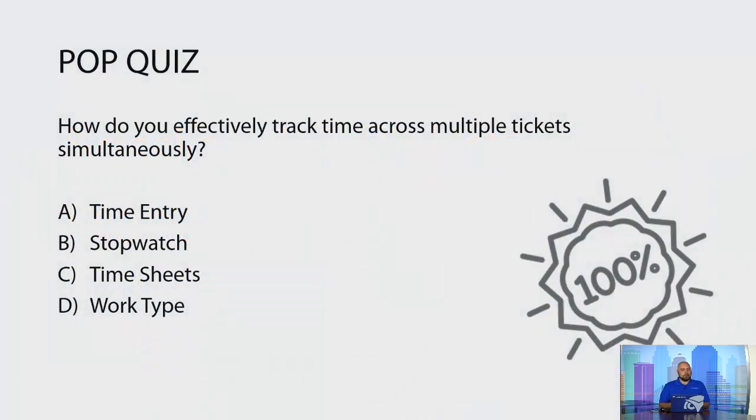But just to give you guys a quick recap on some stuff we've covered already, I'd like to give you a pop quiz. So how do you effectively track time across multiple tickets simultaneously? This is something that we talked about previously. I know a couple of you guys had some questions on it and I was able to answer them earlier. So let's hope we can get that information synced up pretty easily.